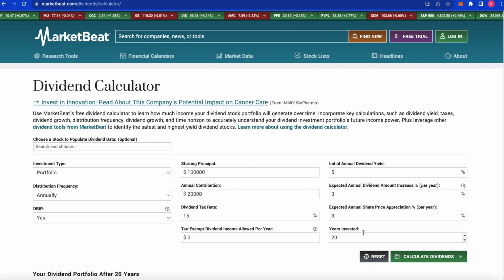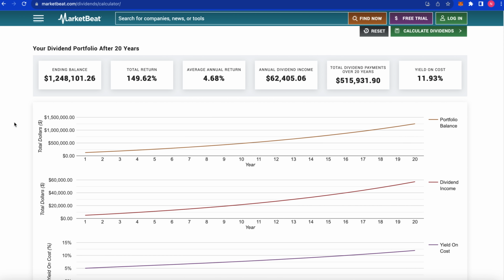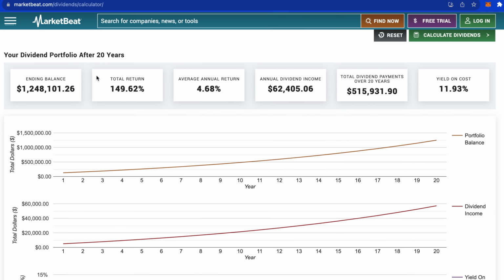Once you put all that in there, then we can calculate the dividends, and then we can see that if we used all those numbers from before, the ending balance would be a little over $1 million, and you could see that your total return is 150%.